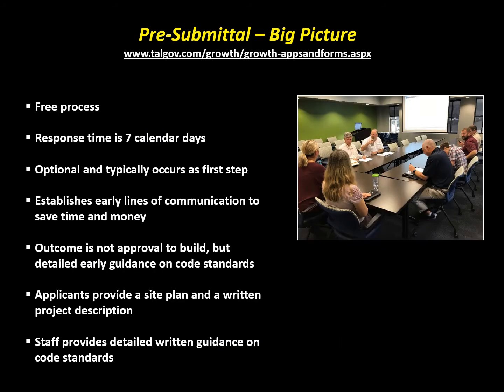Each Thursday morning, staff from the noted 11 departments gather at the city's Renaissance building to discuss pre-submittal applications. Pre-submittals are free, and you'll receive detailed feedback in 7 calendar days. They are optional and typically occur as the first step in the development process. Our goal in offering pre-submittals is to establish early lines of communication to save you both time and money. While a pre-submittal does not provide any approvals to begin building, it does provide detailed early guidance on code standards.